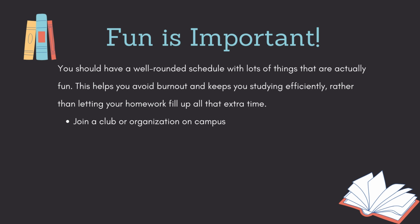So join a club or an organization on campus if you're looking for some fun. Maybe play some video games with friends in the dorms or your sibling at home. This is actually a really great way to blow off steam, and you're doing something you love and you're doing something with someone else, which is really awesome.